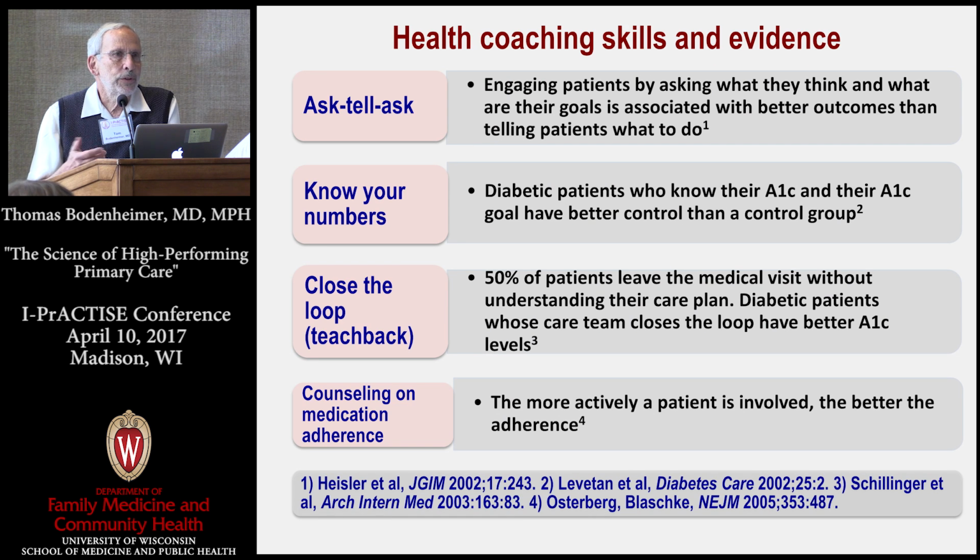So if you use motivational interviewing, which is also becoming a science, to engage people and ask them what they need and what they're interested in doing, what they're willing to do, and what they know and what they want to know, that's much better than telling them what to do. It works better. We also know that if people with diabetes know what their A1C is and what their goal is, they have better control than people who don't. So we teach people in our health coaching what their A1C and goal are, what their blood pressure and goal are, and so forth.